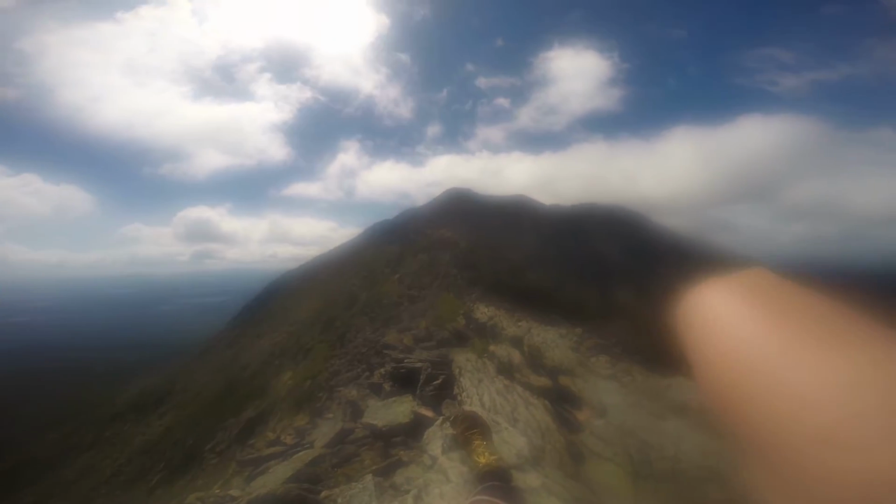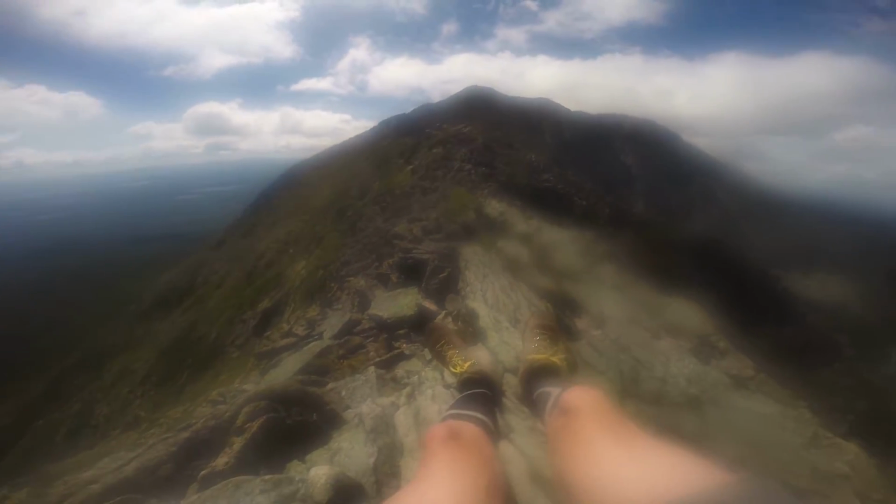Is this the one they talk about right here? That's it, huh? Okay. And some of it is maybe 8 inches wide. So we'll see how we get over this thing. Holding both sides.